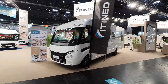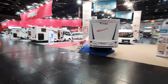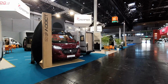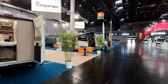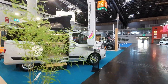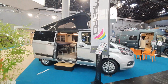So that is, I hope that in saying all of that I have made my point. Anyway, good. So I'm going to come back to the car here, and so leave you with a view of this one, the Cap Coast from Dreamer, at a price of €61,285 and 4 cents.